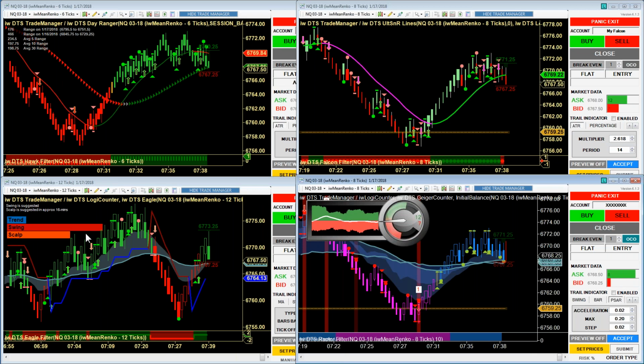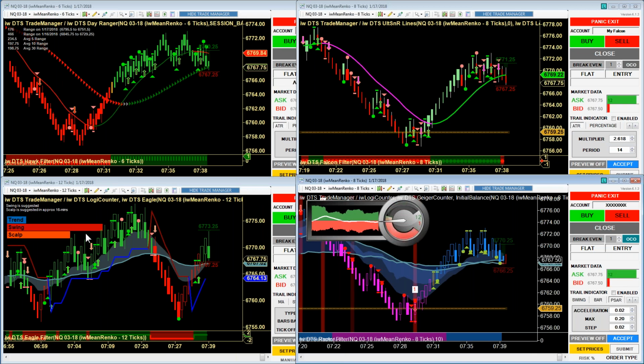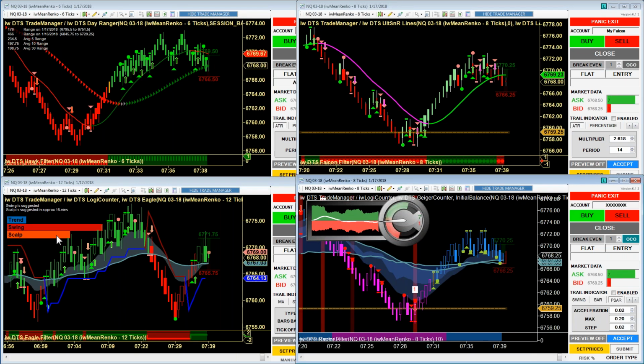Trade forecaster says we are in swing mode for about another 15 minutes, then we're moving into scalp mode, and I think the market might be a little ahead of the curve, as it looks like we're getting a lot less follow through.